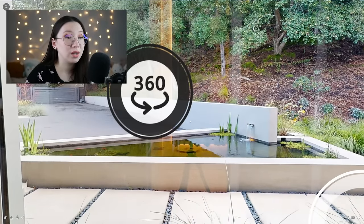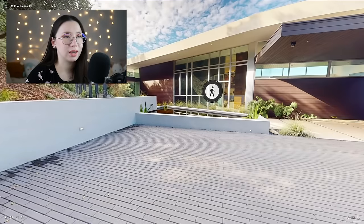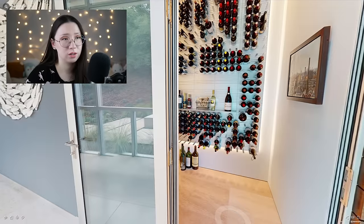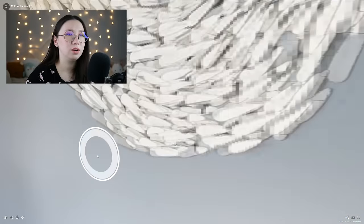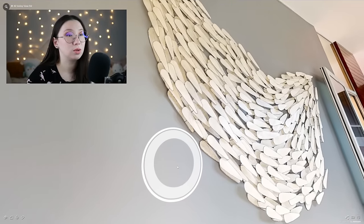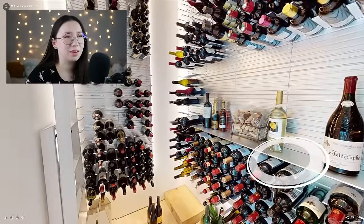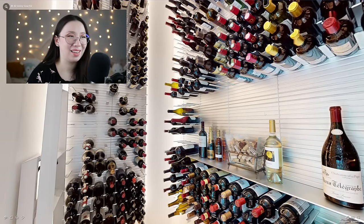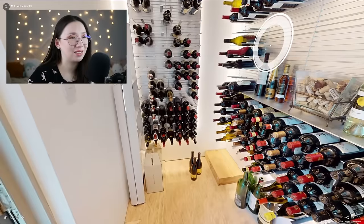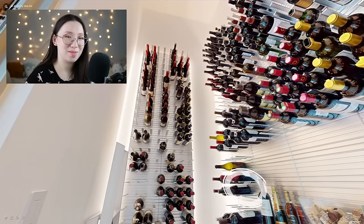Ooh, is that a fish pond? I think that's a fish pond out front. Let's see if we can do the 360. The garage. Okay, it doesn't really show us the fish pond, which is a little disappointing. Interesting that they've got a similar design here where it looks like a school of fish. And then this was the wine closet. I guess it's a wine room, but it's like a closet. And there's even a ladder here so you can access the wine at the top.